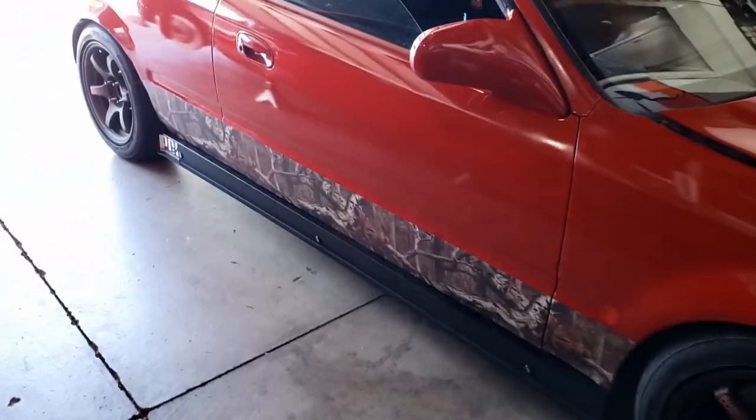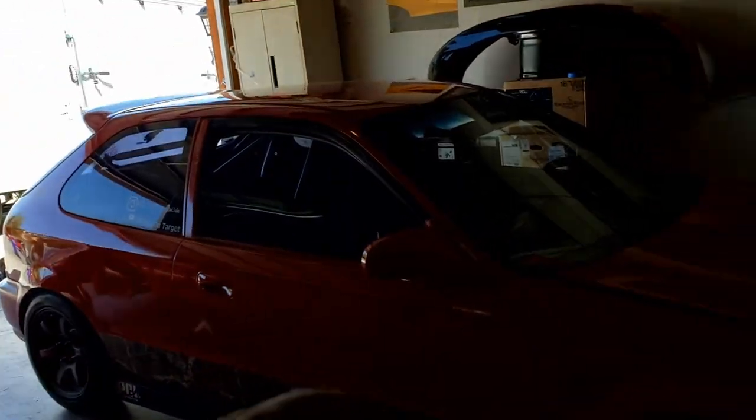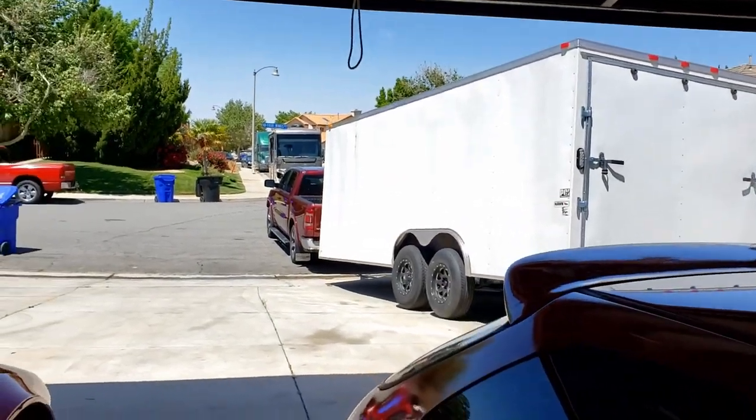So we're going to be taking the EK, as you probably imagine, to the track and see what kind of times we get. But let me go ahead, get this car outside, because I'm going to have to get it loaded up. So I'll show you a little bit more when we do that.